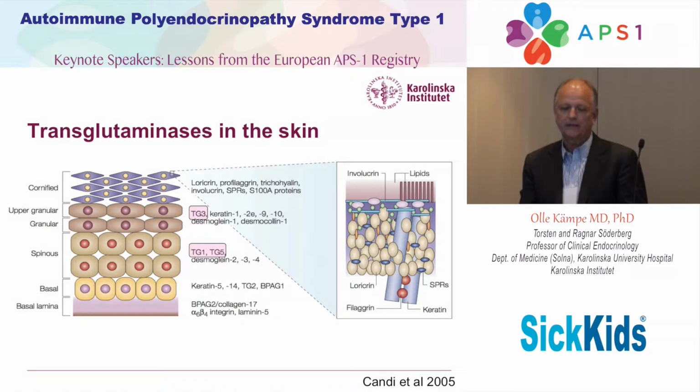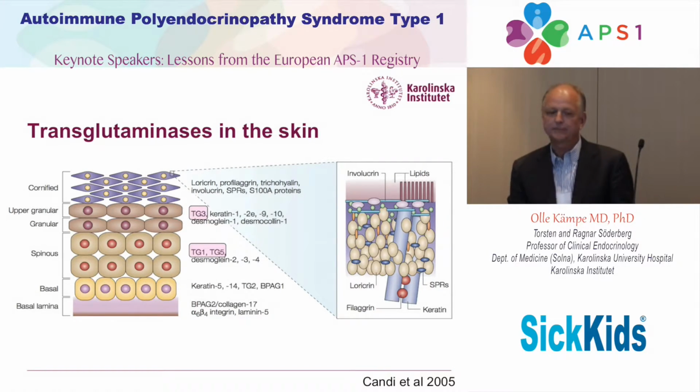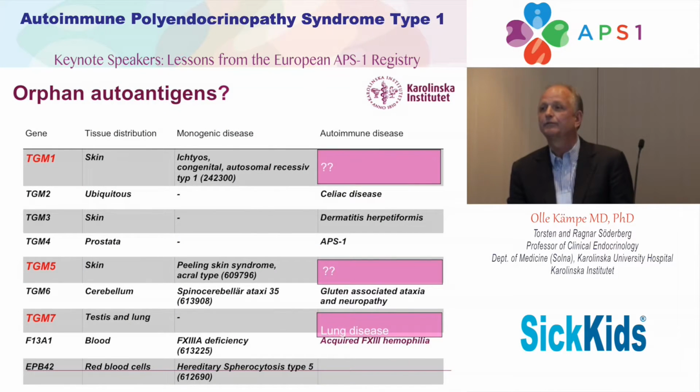So if we look at where these are expressed, they also have a tissue-specific expression. And transglutaminase 1 and 5 are only expressed in the skin. So we're currently looking for skin disorders that have these, but we still haven't found them. But we have, together with Mark Anderson and Tony Schum, found patients with lung disease that have antibodies against transglutaminase 7. But this disease remains to be characterized.